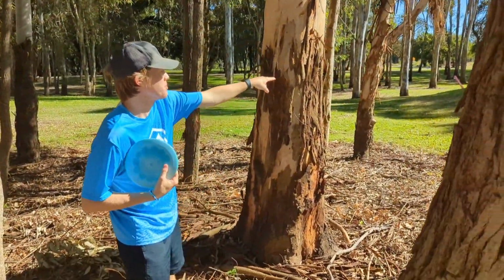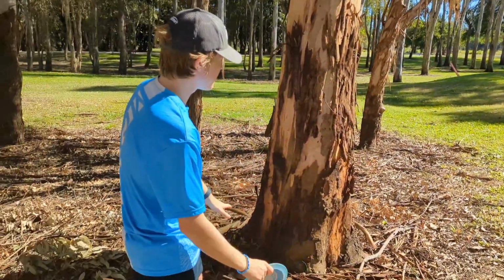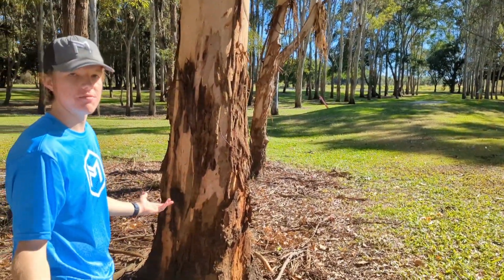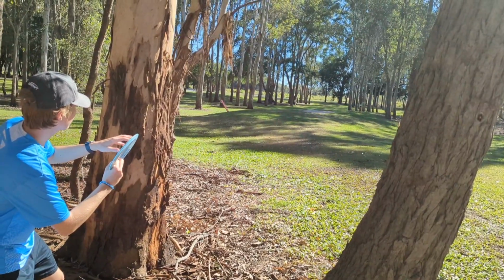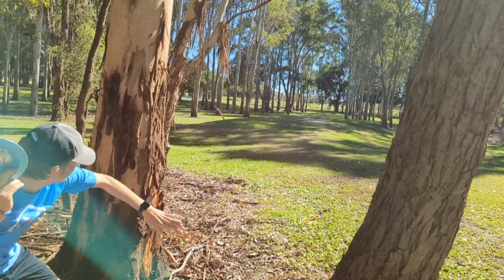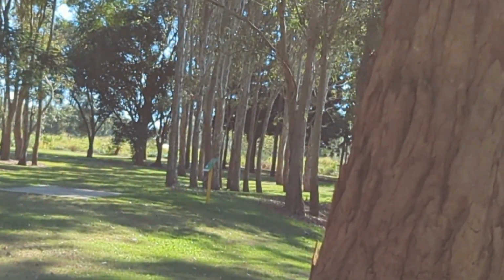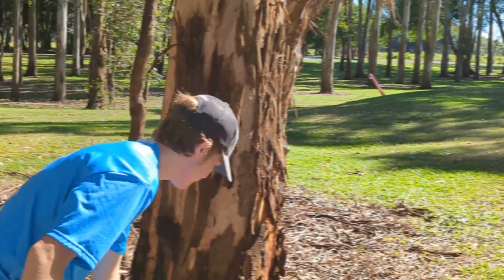Ideally, your landing zone is going to be the short pad. I threw a pretty good line, just too short, and so I got caught up in this stuff. And now my only option really is to throw a forehand out to this fairway and try to save my par. Shot though. Yep, that's fine. Actually crushed that.